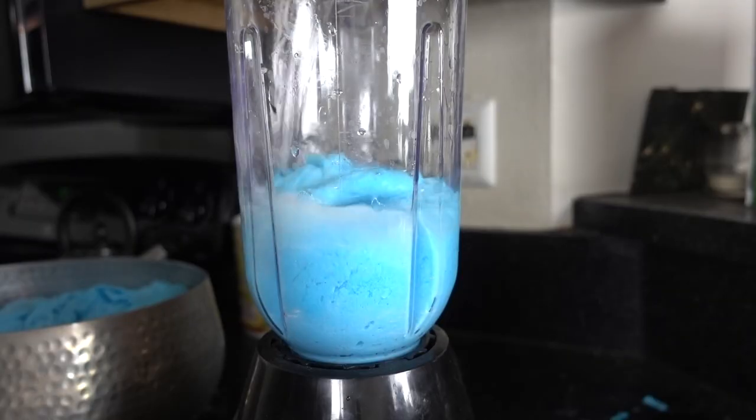Okay, not a lot is happening with it so far, so we're gonna add in some water and see if we can get this blender to work. Now I'm thinking with the added water in here, we should have enough extra space to where the thing can spin around and actually get cut up a little bit. So fingers crossed, let's hope this works.